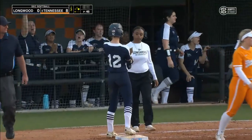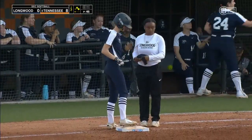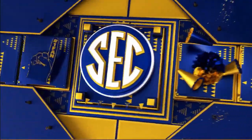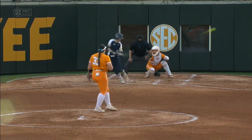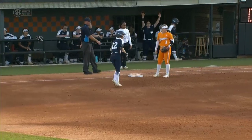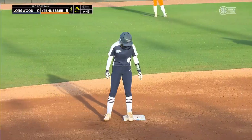And you got to love that fight. That's what they're going to need if they want to get to postseason, make it to super regionals. They got to be able to fight 7 innings, come back. I like that they're still relaxed. They don't look defeated. Does a nice job here taking that outside pitch, just poking it deep of the infield, short of the outfield. 2 runners on base, giving themselves a chance to score.